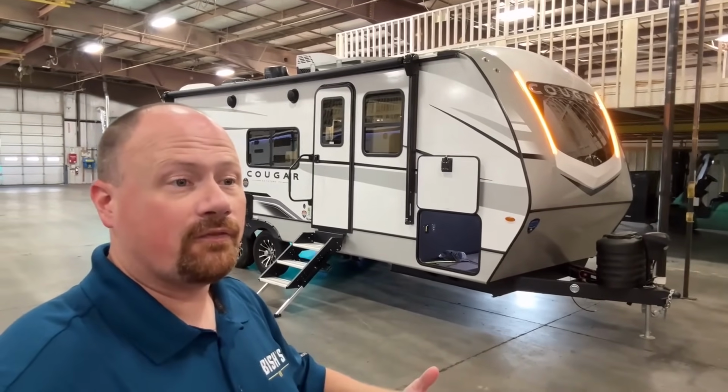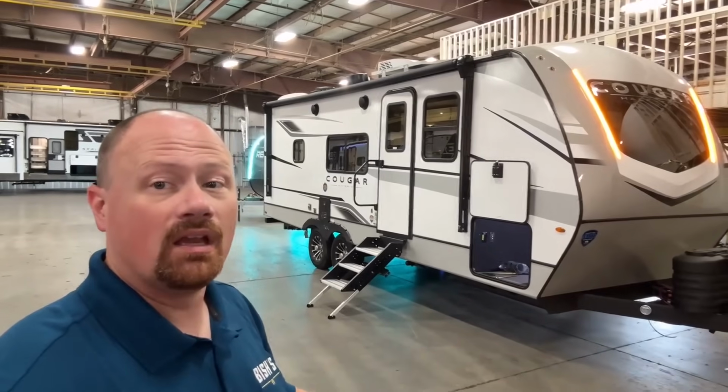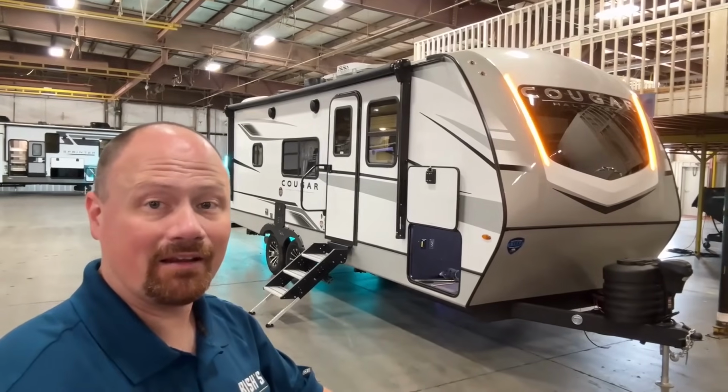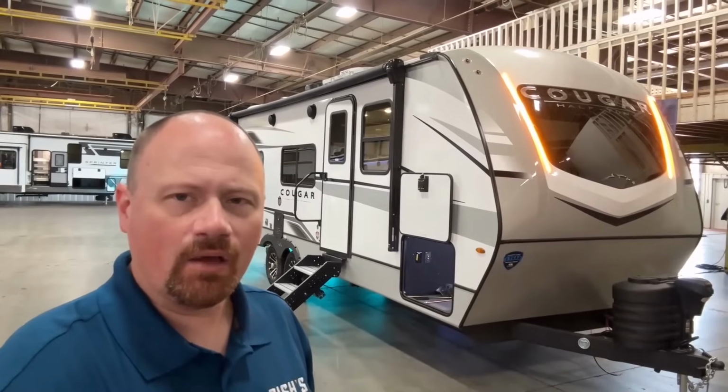So Cougar is one of the very first brands at Keystone, well, the first brand currently at Keystone, to also adopt, I'm going to call it, double composite use in the wall. So the outside and inside layering of the wall. No longer luan, no longer wood. You notice I keep saying composite, and I don't say Azdel.